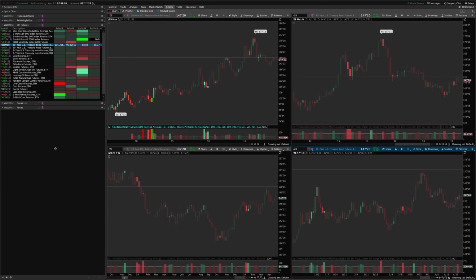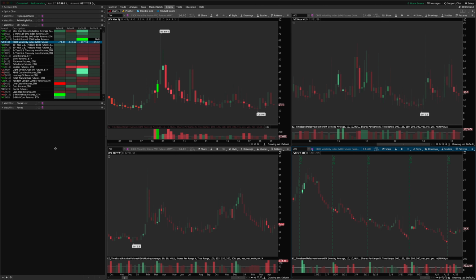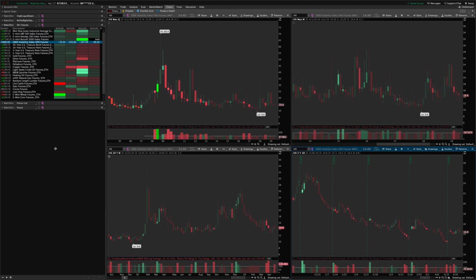I'm not seeing much on the VIX to say much of anything. There might be a little bit of a 1, 2, 3 forming there for an increase in volatility, but I can't really tell. I mean, it's meeting resistance here on that weekly, so that can go either way depending on where it breaks.